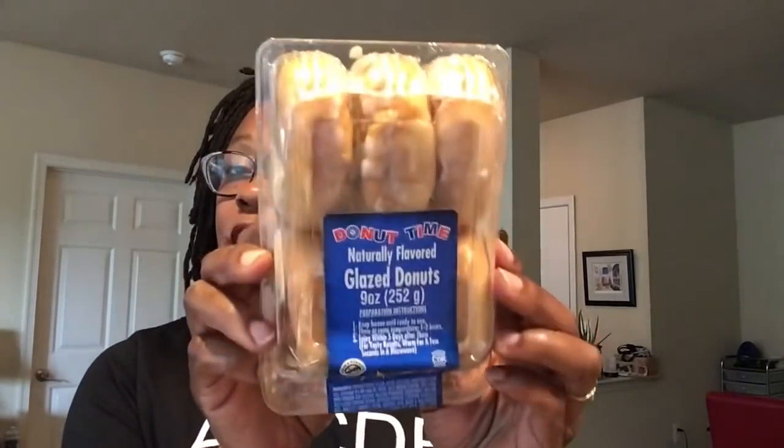And it does say keep frozen until you're ready to use. Thaw at room temperature, maybe 1 to 2 hours, and enjoy within 5 days after you have thawed. So I'm going to put these in the freezer for the moment, and I guess if my sons want them, we'll take them out and let those thaw out.